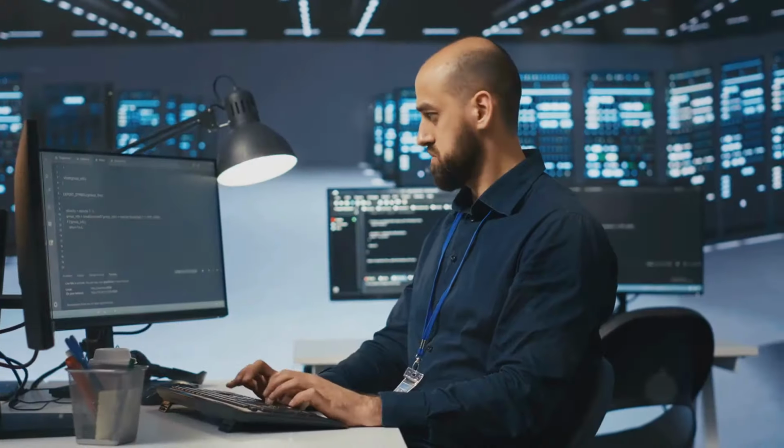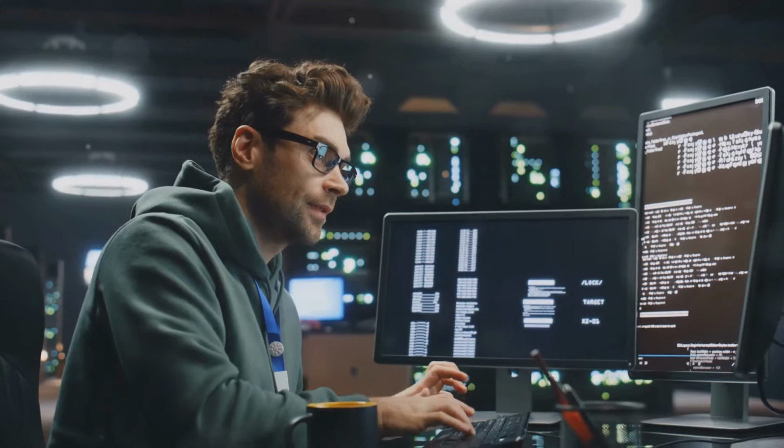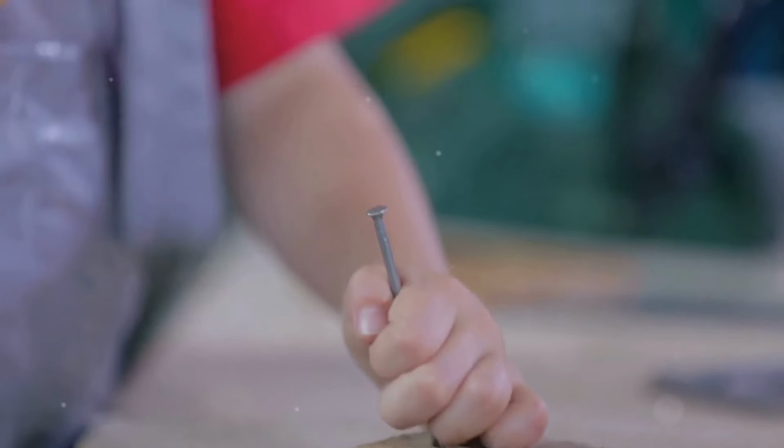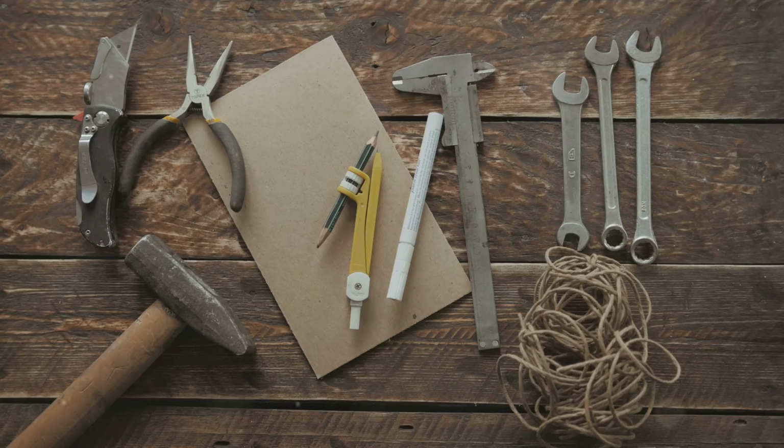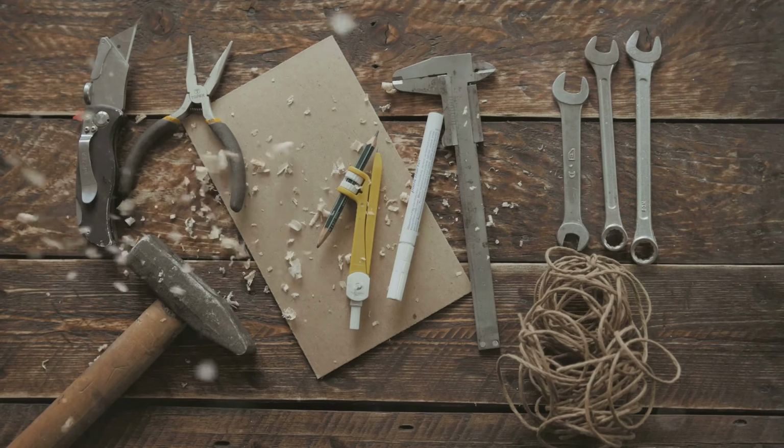Alright, so you've got the coding chops, you understand the frameworks, and you're a CI/CD wizard. But to really automate those tests like a pro, you gotta have the right tools in your arsenal. Think of it like this. You wouldn't use a screwdriver to hammer in a nail, right? Each testing tool is designed for a specific purpose, so knowing which one to use and when is key.